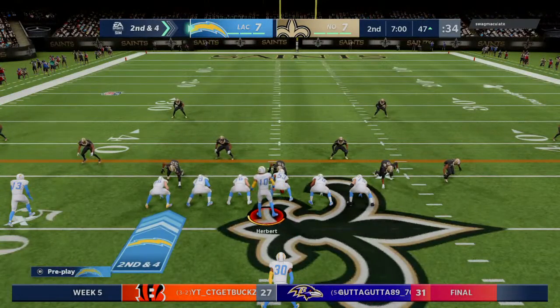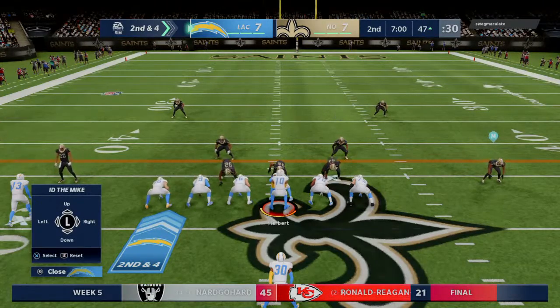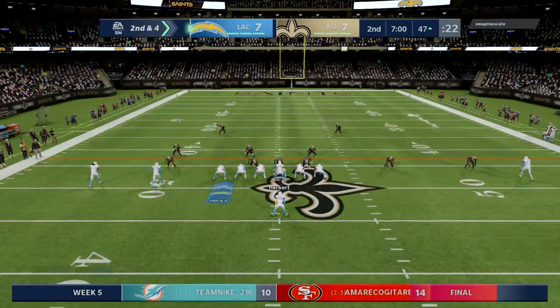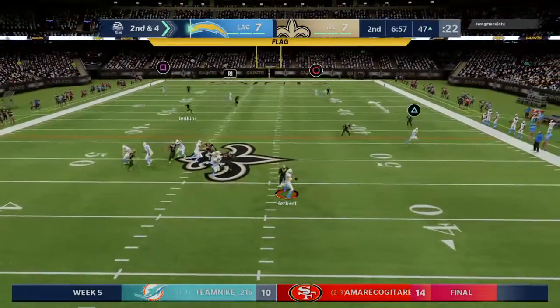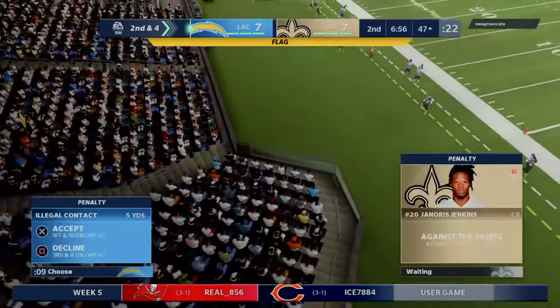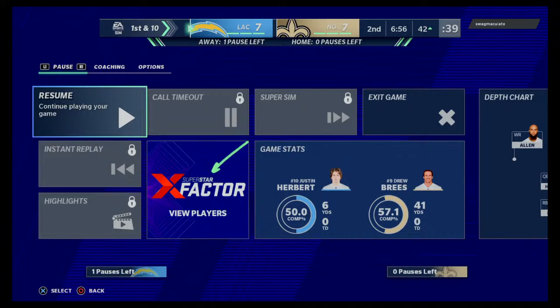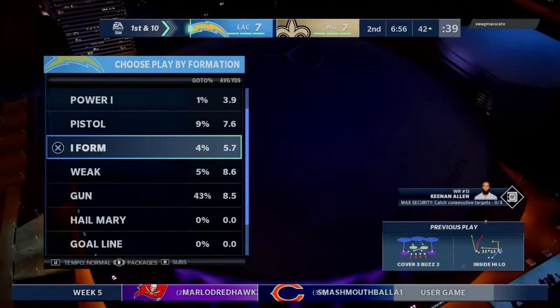Second down at 4. Off the play fake to Eckler, it's Herbert. And a flag comes in as that one falls incomplete. Well, let's see who this is on. So they will accept the penalty and move forward.